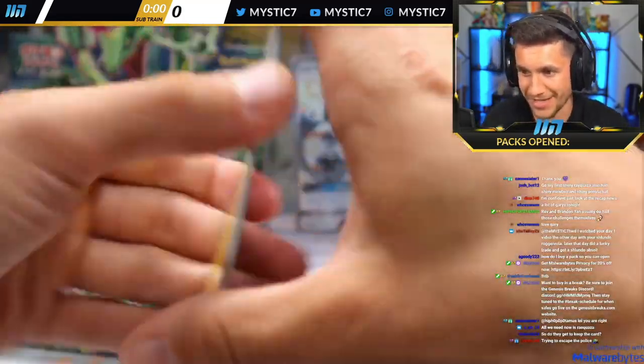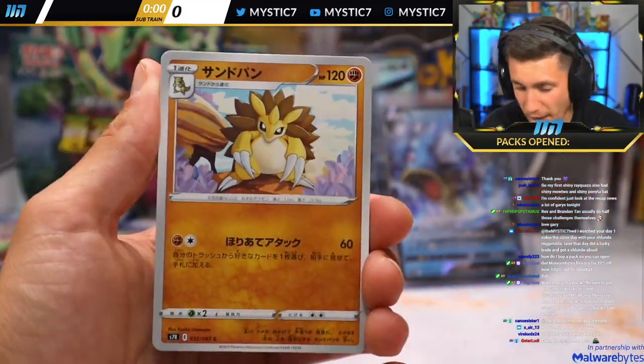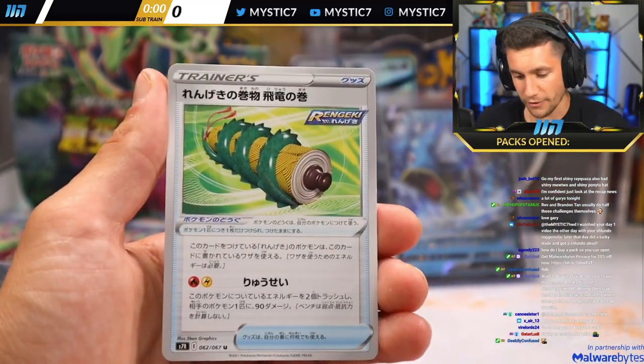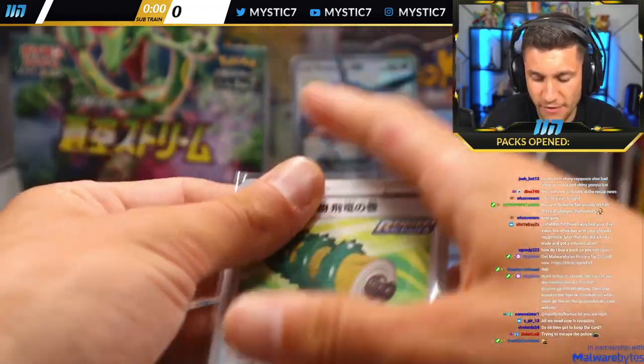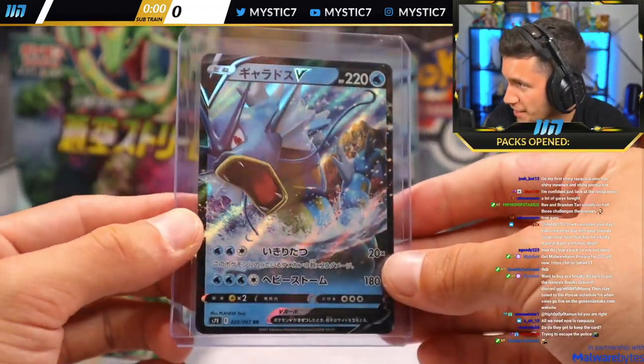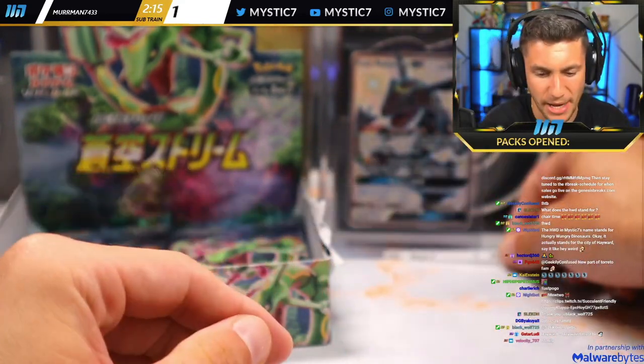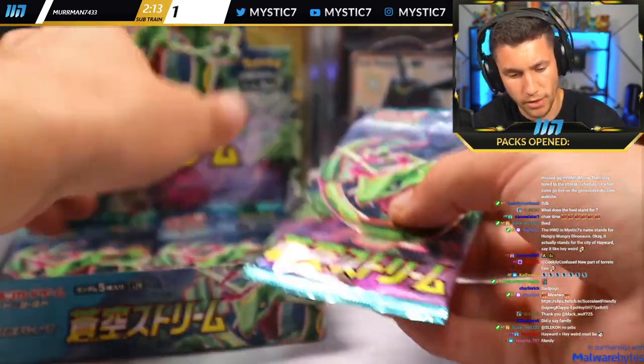Trying to escape the place. Yeah, they gotta keep the last card of every pack. Yes. Shelgon, and the last pull is a Scroll of Dragons again. Well, GGs to Xavier, man, pulling that Gyarados V. So sick. Let's try to bust a little bit quick here. Brian A, baby. Back at it.